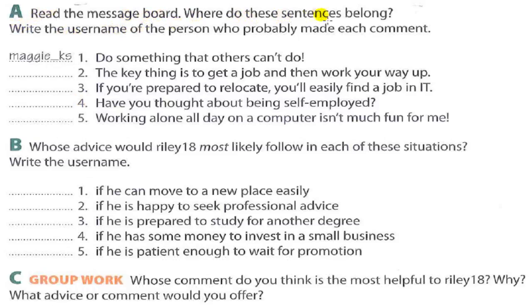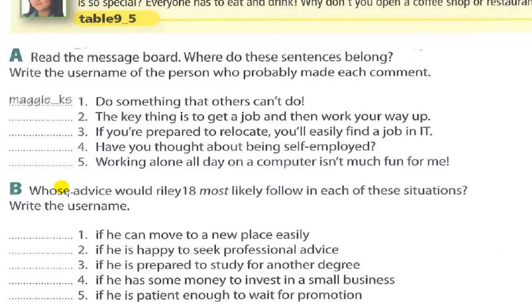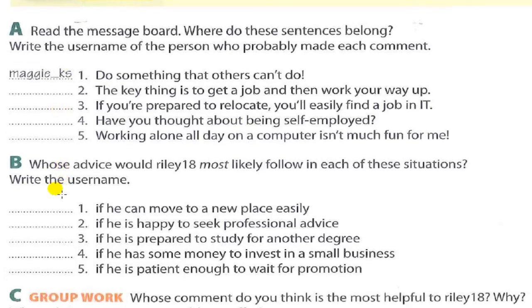A. Read the message board. Where do the sentences belong? Write the username of the person who probably made each comment. So here you write the name of the person, like Maggie_KS. Just read the passage and write the answer. Also, this is number A. Number B, whose advice would Riley18 most likely follow in each of the situations? Write the username. Here you write the user's name.